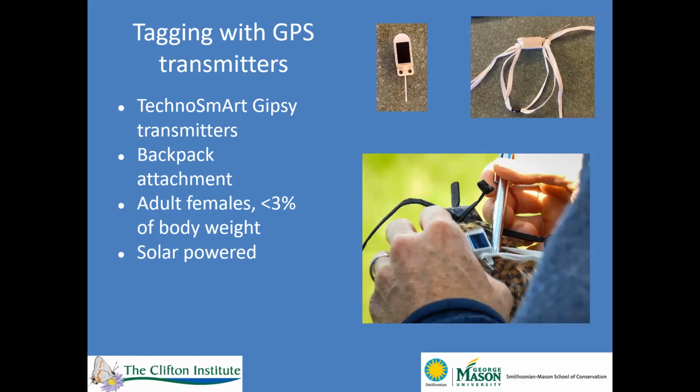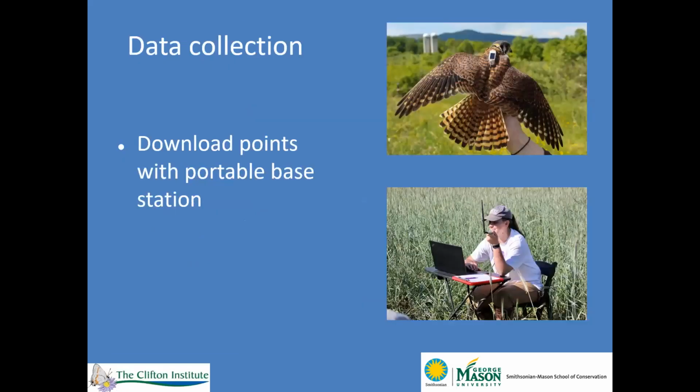Once we have the female in the hand, we attach these GPS transmitters, which is shown in the top, with a Spectra backpack harness. And we use TechnoSmart Gypsy transmitters from Italy. We only attached them if they were going to weigh less than 3% of the body weight of the female. The cool thing about these transmitters is that they're solar powered, so they could theoretically last a really long time. The trick is making sure that there's enough sun hitting the solar panel, but it's not like they have a specified battery life.